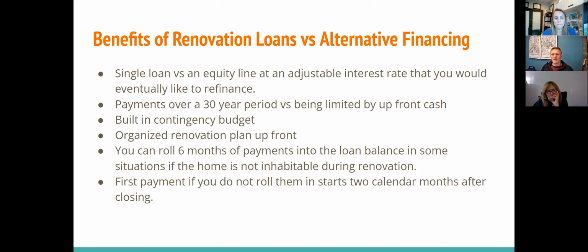Some other highlights: there is a contingency budget. A lot of times when people go into a renovation project, you kind of hope for the best. In this case, we don't. We assume that things will run over. And if you don't use any of that contingency budget, it just goes to reducing your loan at the end of the renovations.